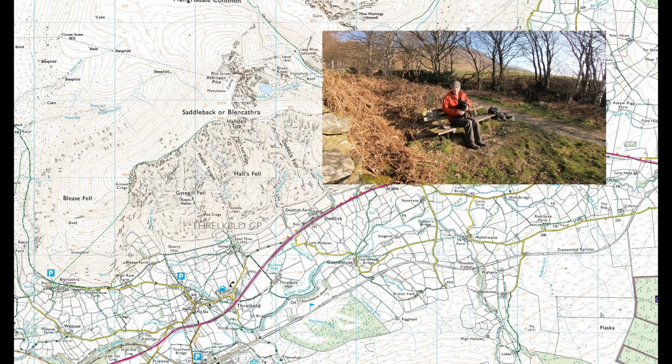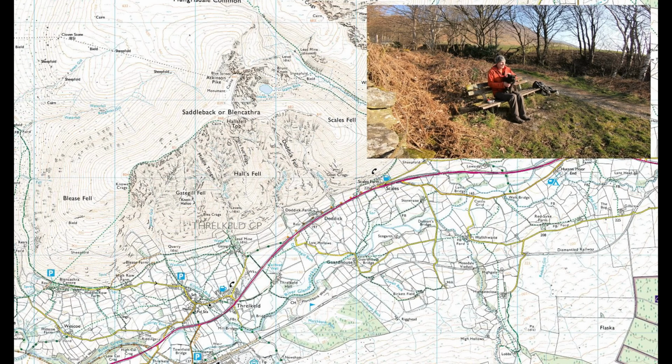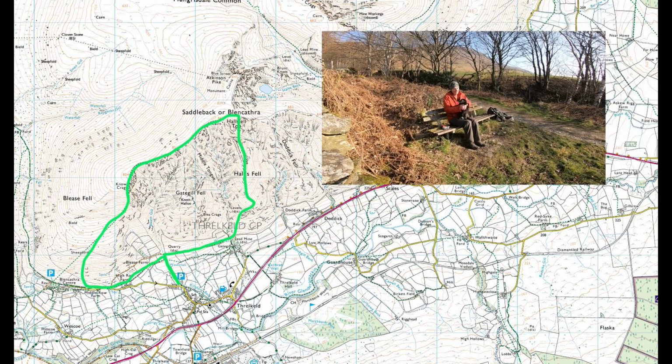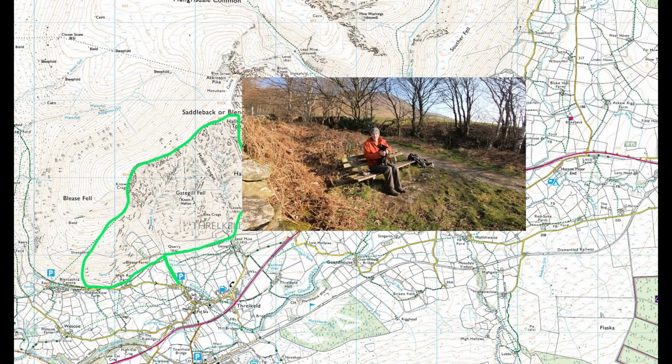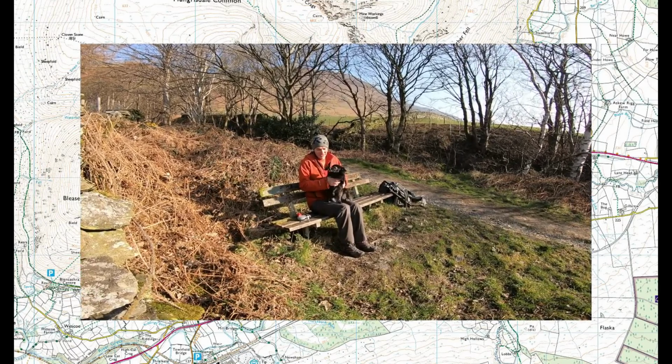Now there's many ways to climb this brilliant mountain, but today we are going to climb it via Hall's Fell Ridge. I'm just waiting for my mate Dominic to get here. Also, Dizzy's obviously with us today. So yeah, it's a beautiful day, so I cannot wait for this one. What do you say, Diz?